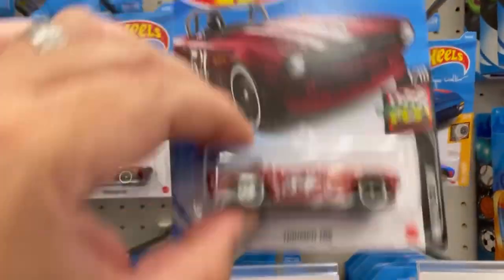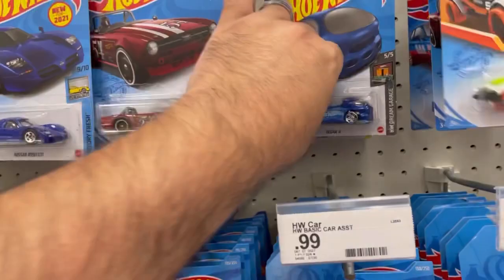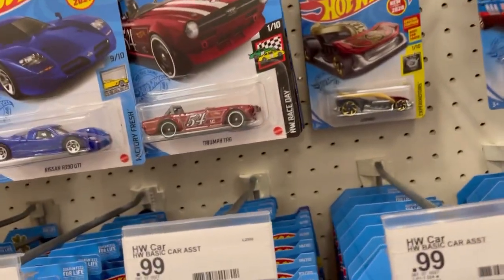Let's see what they have here. This one I already have. Move it to this side. Don't care for this one. Aha! Look what I found, guys. Another treasure hunt. Take this one for sure.